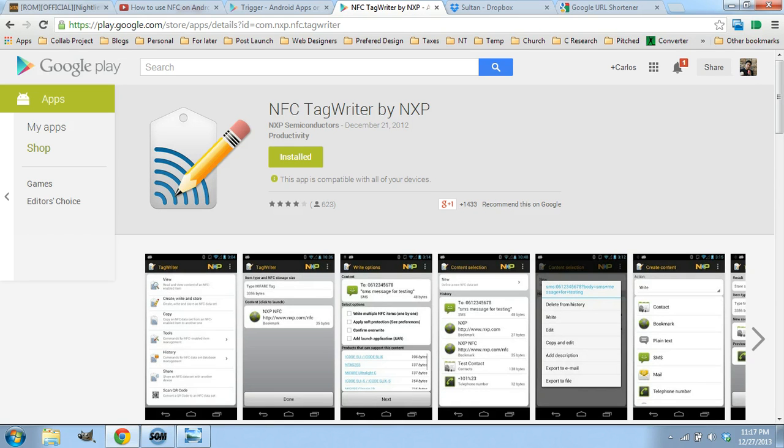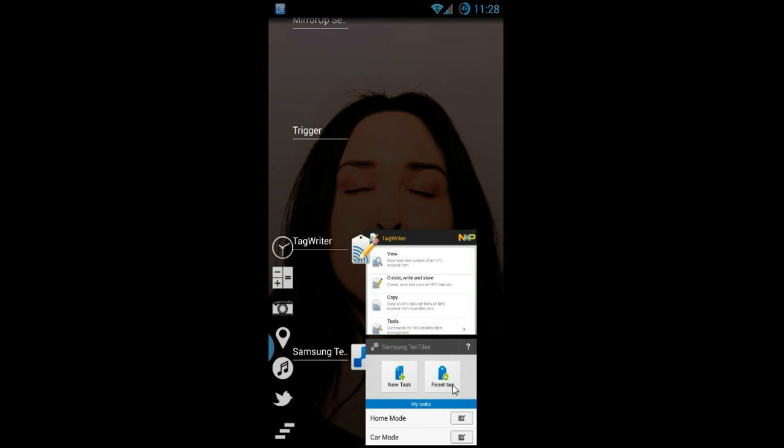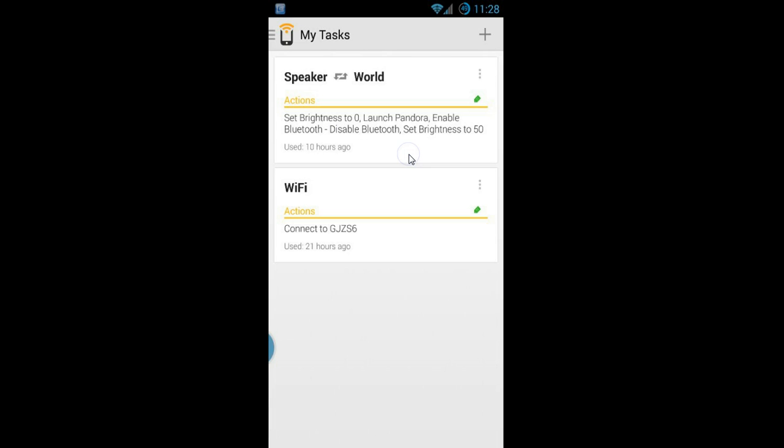So let's go ahead and open both of these apps and go over some of the settings real quick. I would like to point out that the Samsung TecTiles recommend you to use this application, but I don't really recommend it because Trigger is going to be better than this one. So let's just take a quick look at Trigger here, and we'll open it over here.